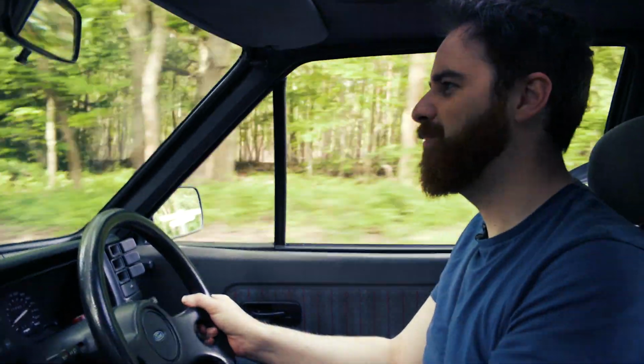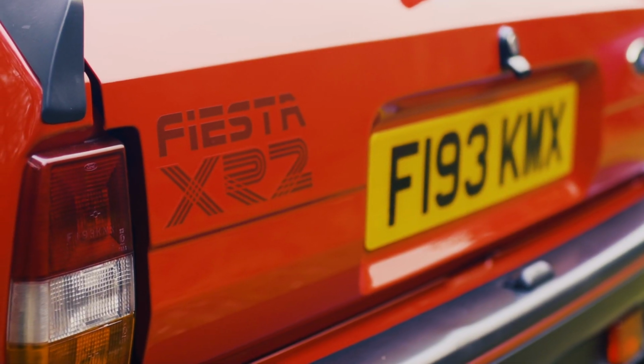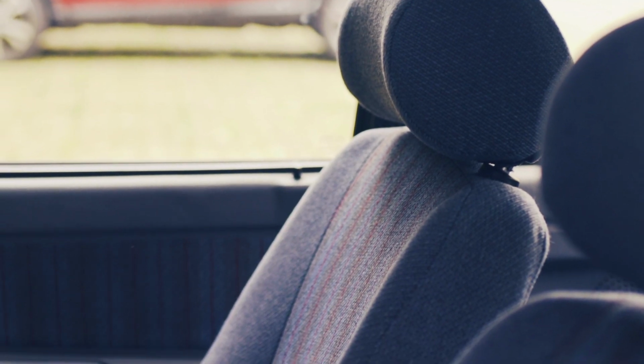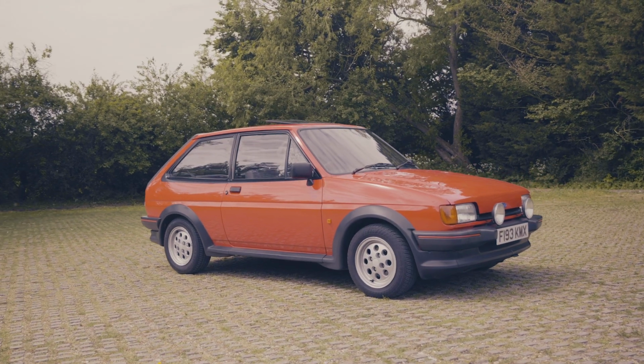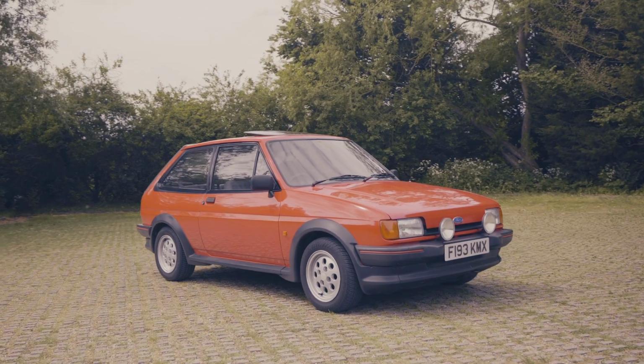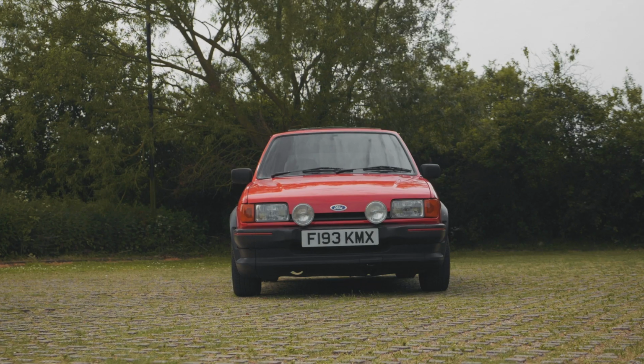And you can just imagine being a teenager in the 1980s and just thinking about that first car and thinking about what you'd love to have. And it would be the XR2. It'd be this. And I'll tell you something, if I was a kid then, I'd be looking at one of these and going, that is just so cool. I have to have one.